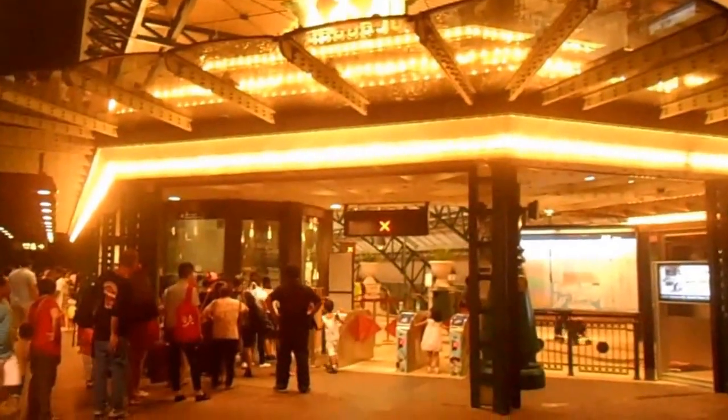This is Disney Metro, Metro for Disney. Over 10,000 people. Very less crowd for the ticket. Most of the people are taking it from the vending machine. It's readily tickets available.